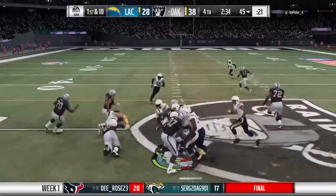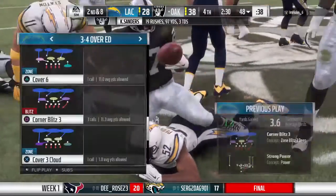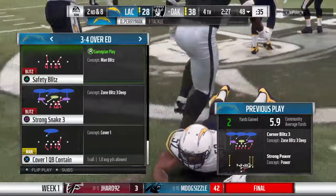And now here's a carry heading left. And he'll fight his way forward to about the 48-yard line. 2 yards on the pickup there. It'll be 2nd and 8.